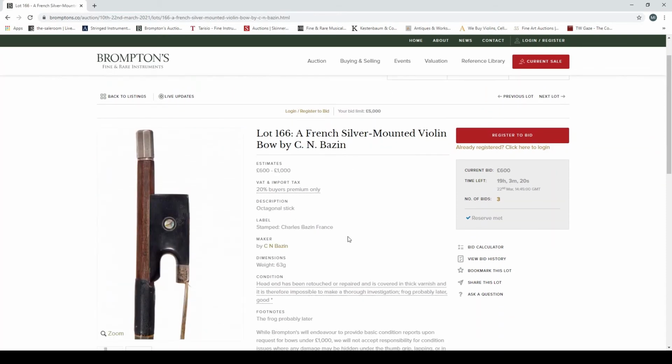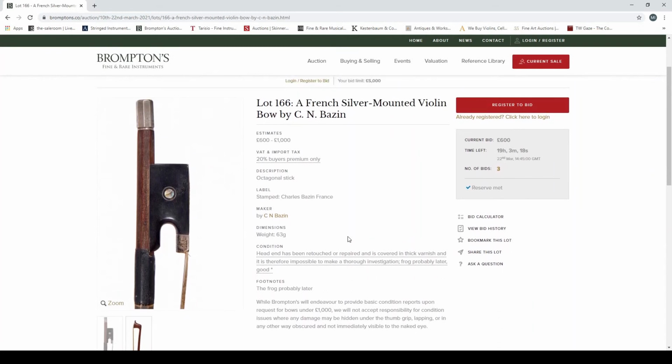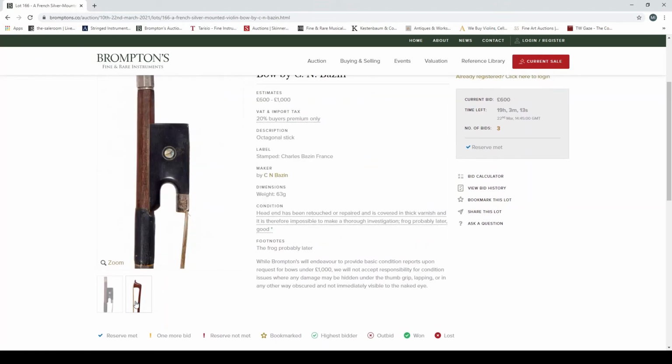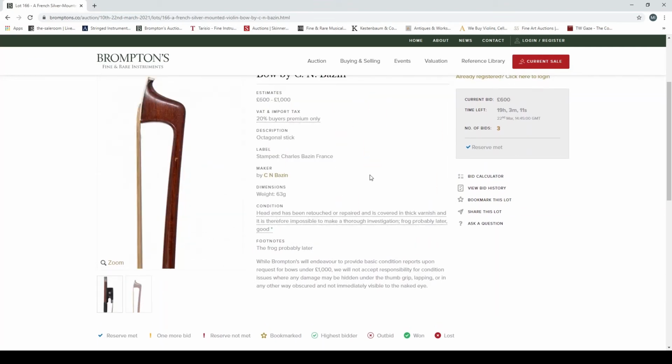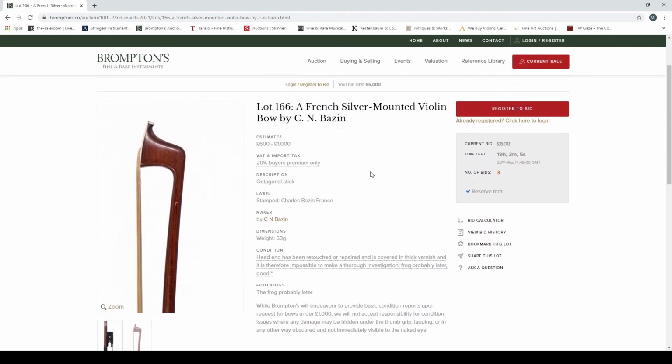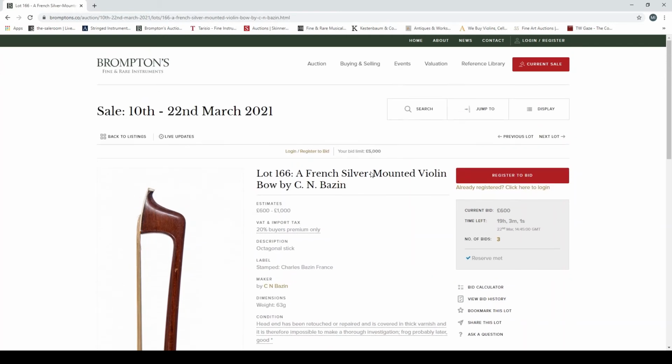And a French silver-mounted violin bow by C.N. Bazin. I always get caught out. Their C's look like G's on here for some reason. Stamp transfers of France. Head is being retouched or repaired and is covered in thick varnish. It's therefore impossible to make a thorough investigation. Frog probably later. 3 bids, I think.